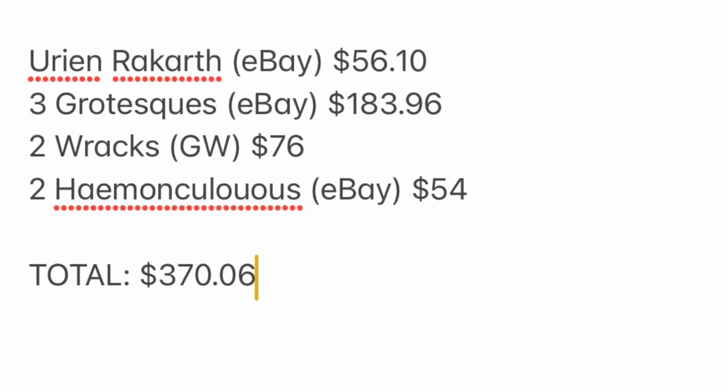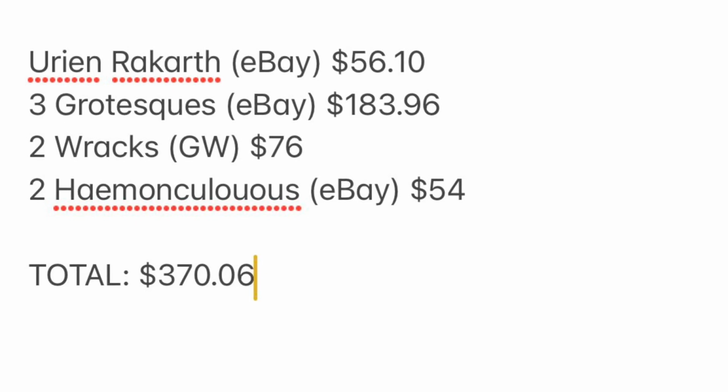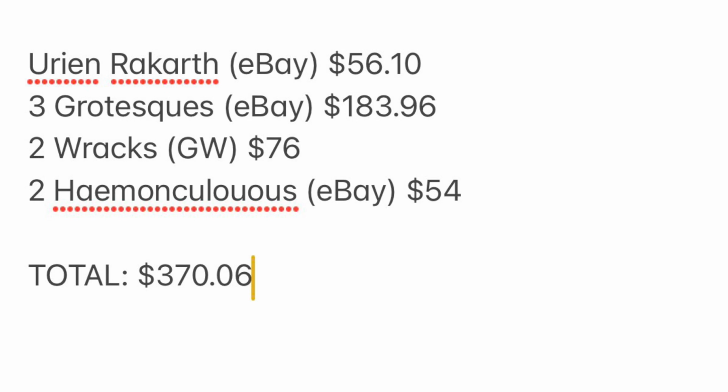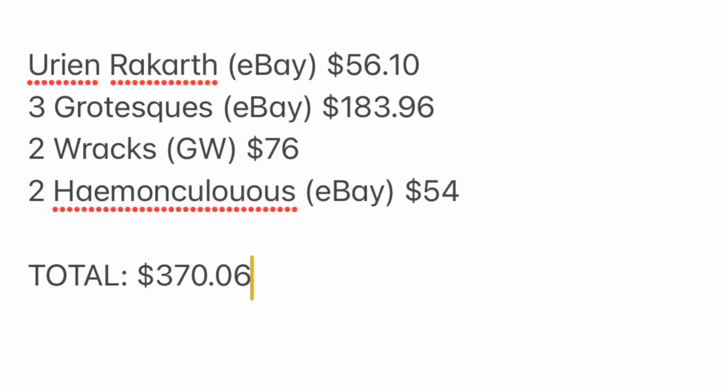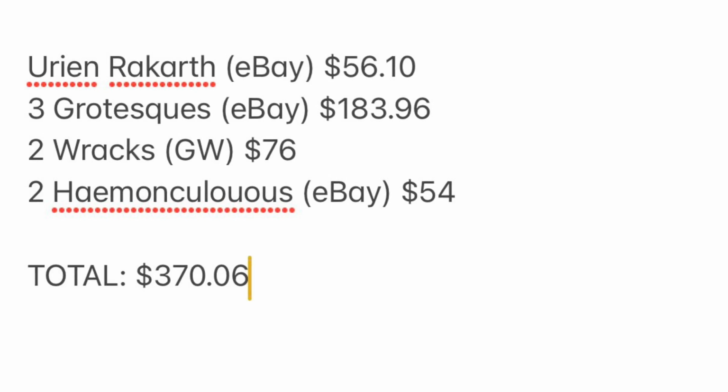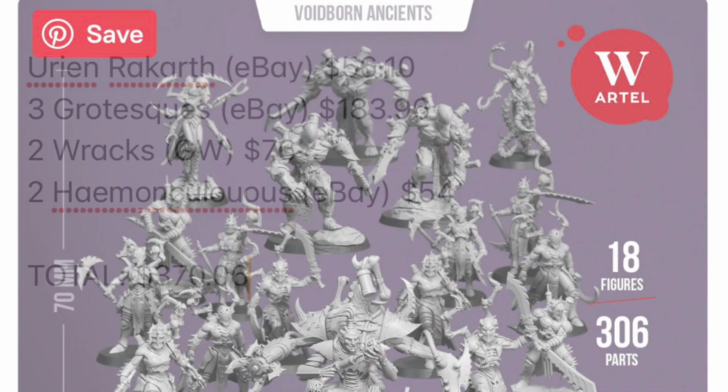Now, looking at this cost analysis, if you were to go one-to-one: Urian Rackhearth, $56; 3 Grotesques, $183.96; 2 boxes of racks, $76, but that doesn't count the extra 2 rack figures you'd need to scrounge off of probably eBay again; and 2 Homunculus off of eBay, $54. You're looking at $370, not counting shipping or those extra 2 figures.